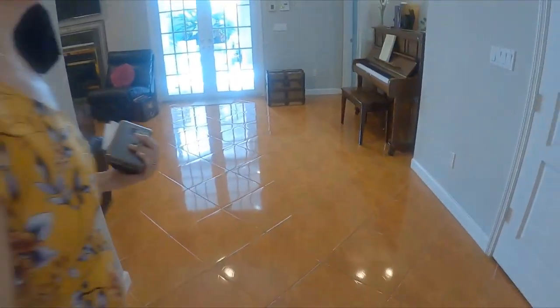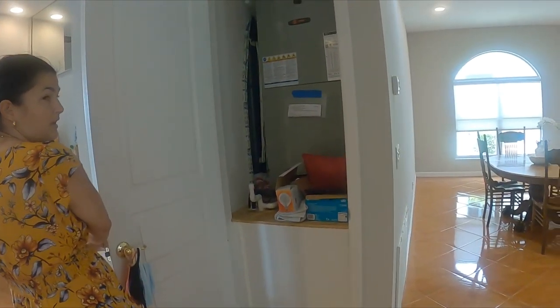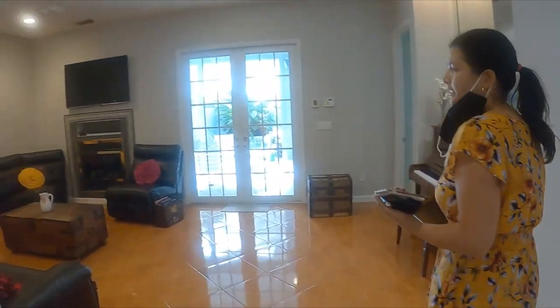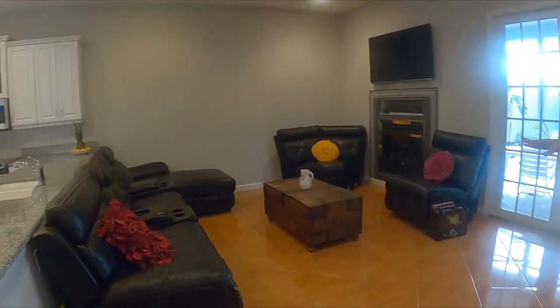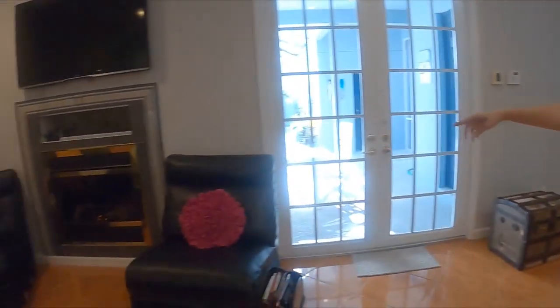And there's more storage here. Actually, it's the air conditioning cabinet. Here's like the family room, your TV area. There's a fireplace. Did you show them the fireplace?